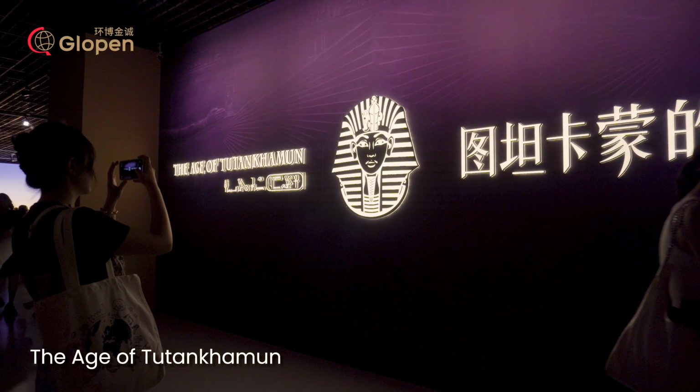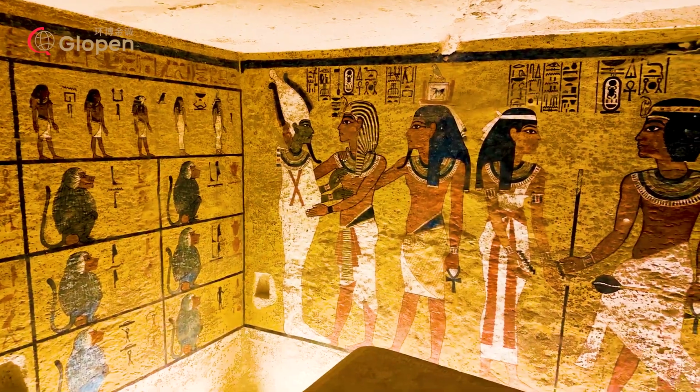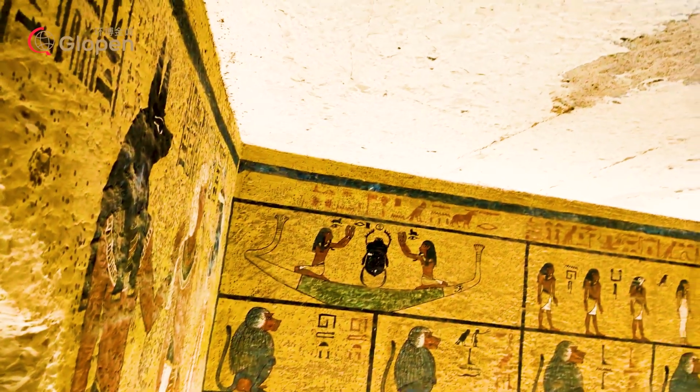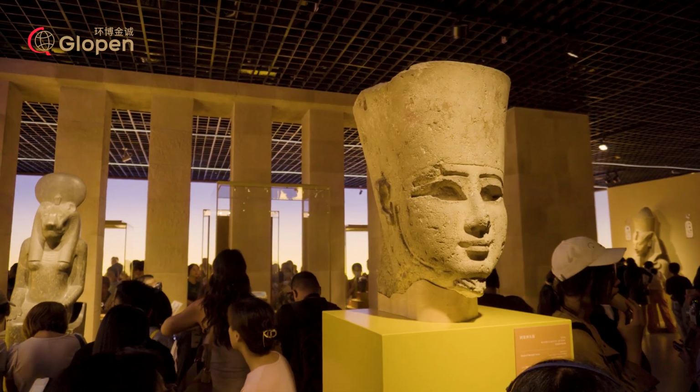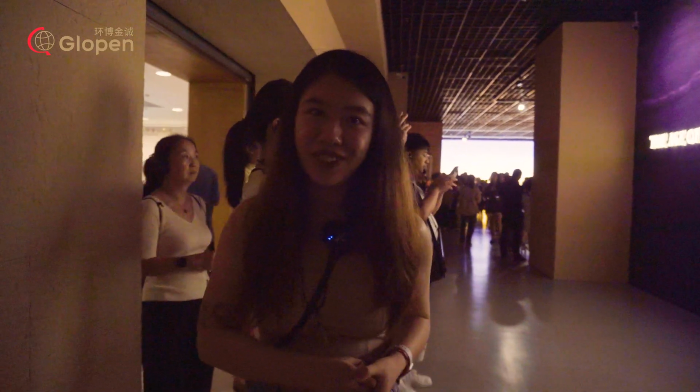This is our last stop today, the Age of Tutankhamun, which holds about 40 relics. Tutankhamun is a young pharaoh whose tomb had never been robbed before, and the relics in this hall will show us the situation of his dynasty. Are you interested in this young and handsome pharaoh? Let's go.